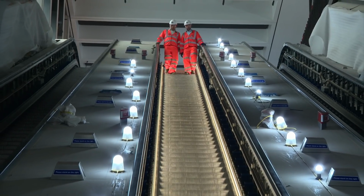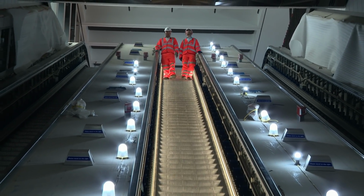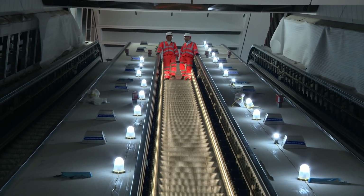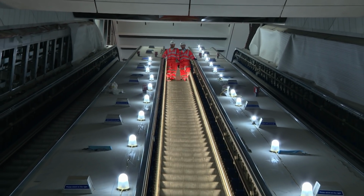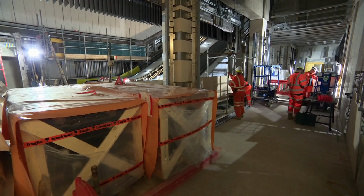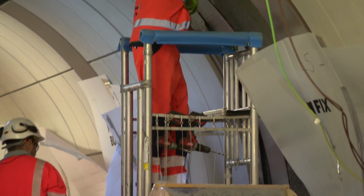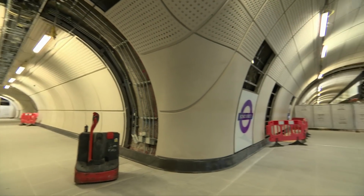You can see there's a lot of work still to do here in the escalators that are getting finished as we go. So how long till it's finished, do you think? Oh, there's another 18 months work here to actually make this a functioning station. Really? I met up with Mark Wilde, the chief executive, to see how work was progressing. He's been brought in to deliver the project by March 2021 at the latest.